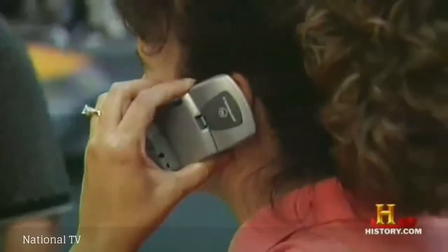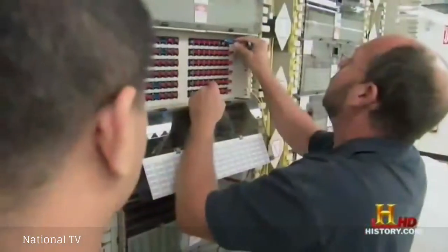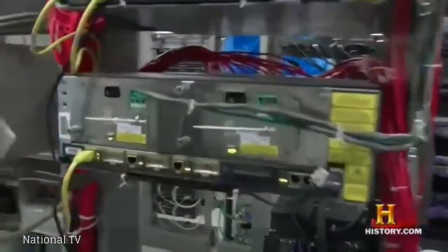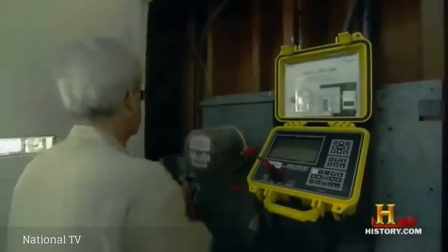Currently, the utmost in phone privacy can be achieved by using your cell phone. Today's digitally encoded wireless networks are virtually impossible to listen in on. That is, without specialized equipment costing $500,000 or more. Such equipment, like any wiretap device, is illegal to possess in the United States.